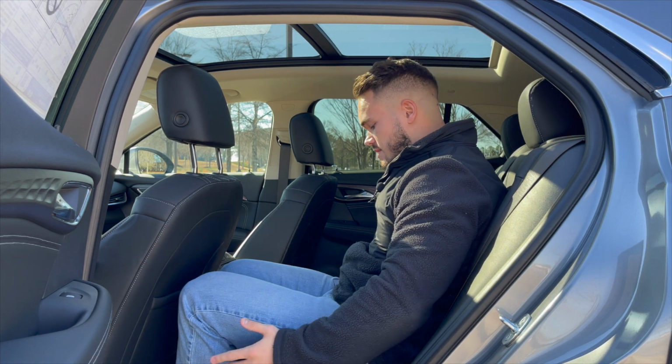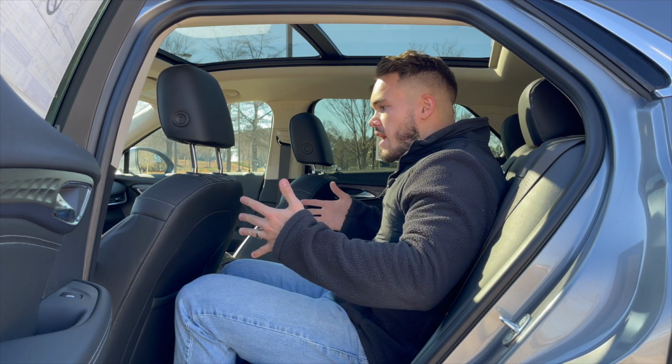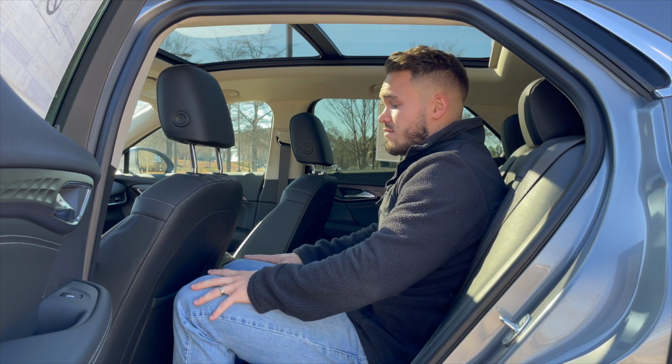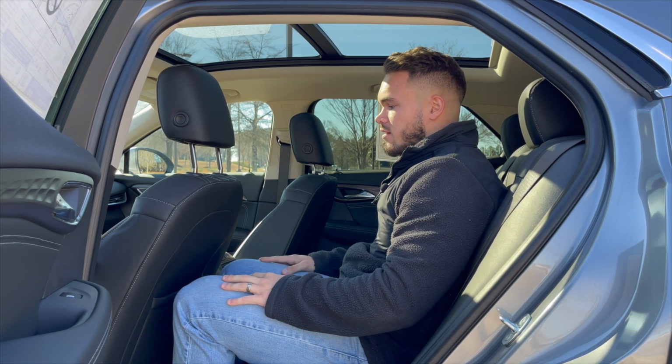More than enough space. The width of the seats, they're not the widest, but this is not a wide vehicle, so some people might run into issues there, but overall I still think it's a really nice place to be. I feel comfortable space wise. I don't think many people are really going to complain.